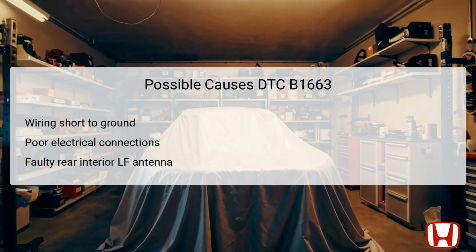The potential causes for DTC B1663 can include a wiring short to ground, which occurs when the electrical wire comes into contact with the vehicle's frame or another grounded surface, creating an unintended pathway for electricity. Poor electrical connections can also contribute to this issue, where oxidized or loose connectors may interrupt the continuity of the circuit, leading to malfunctions. Additionally, the rear interior left front antenna itself might be faulty.